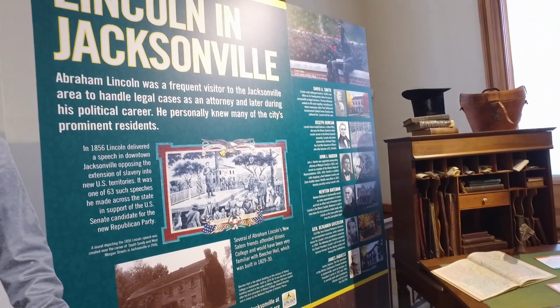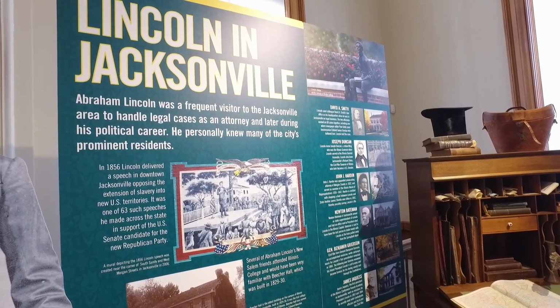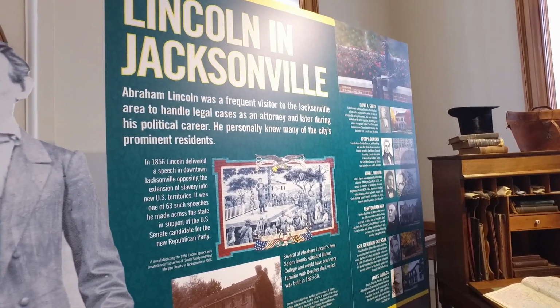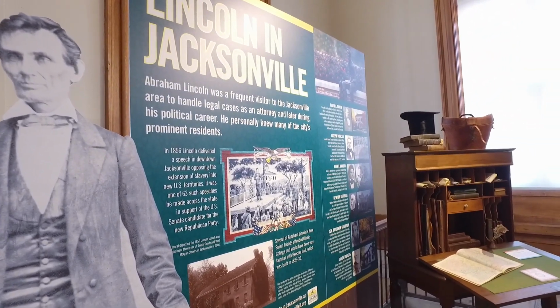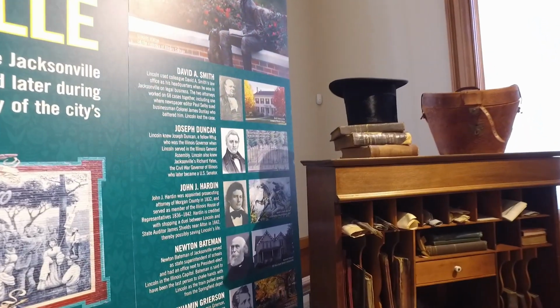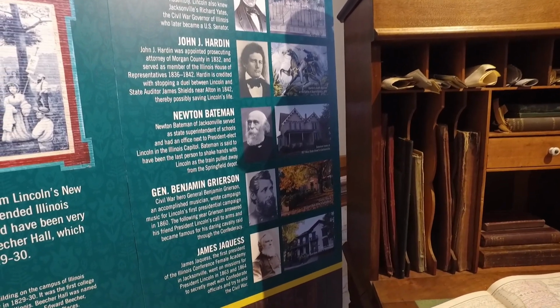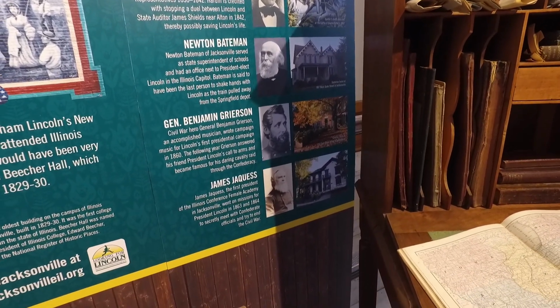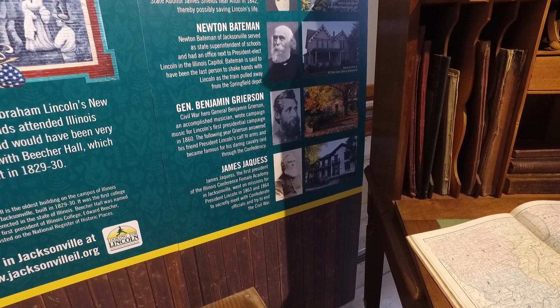He did. He had a lot of friends and associates here. He had several legal cases here. He, of course, did a lot of campaigning here for various political offices, both for himself and for others. Some of the more notable people may be familiar with: General Benjamin Grierson, who led the famous cavalry raid during the Civil War; James Jacobs, who was the first president of the Illinois Conference Female Academy, and then he went on secret missions on behalf of President Lincoln.